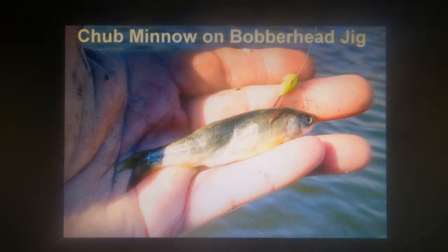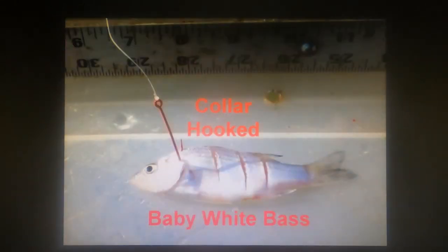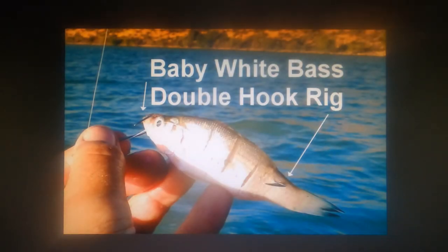One of my other favorite riggings is with a bobber head jig fished under an adjustable bobber. This pic shows how I hook a medium-sized chub minnow. And here's another baby white bass, collar hooked. And another slightly larger one with a double hook rig. Having a hook both front and back of a bait helps ensure a good hookup, regardless of how the cat takes the bait, front or back.